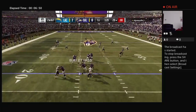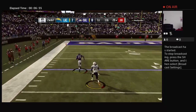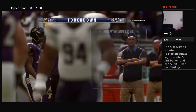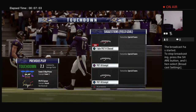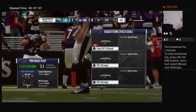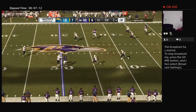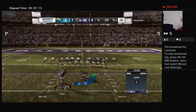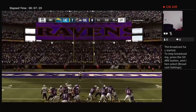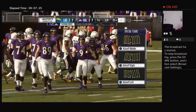2nd down, Flacco now. He gets this one to Michael Crabtree. He's at the 30, 10, 5, and all the way in for a Ravens touchdown. Michael Crabtree, 72 yards. And the Ravens are an extra point away from tying the football game. Justin Tucker for the extra point. Tucker able to connect on the extra point, and we are tied at 7.